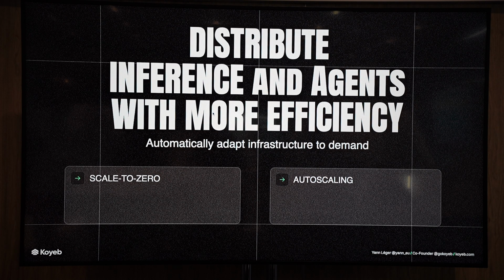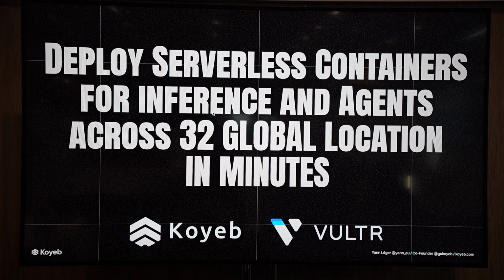What I just showed you is two key components of our software. One is the scale-to-zero capability. We saw that it's auto-sleeping when there is no traffic, and when traffic comes, it auto-scales horizontally. You can do this with both inference servers and agentic workflows. At the end of the day, you can deploy serverless containers for both inference and agents across the 32 global locations of Vultr.